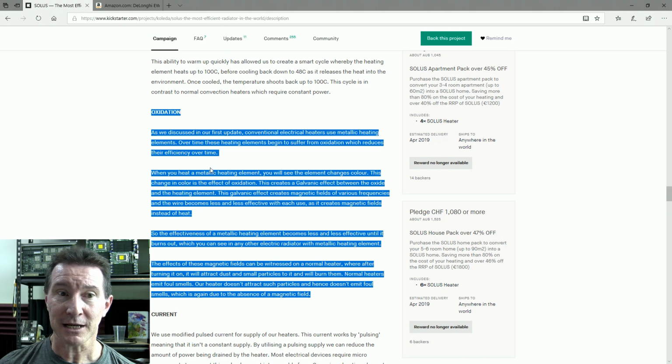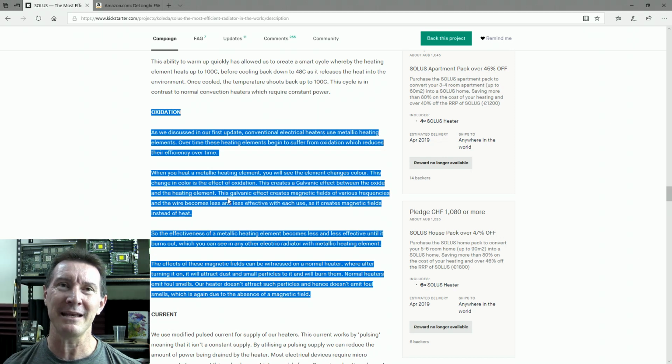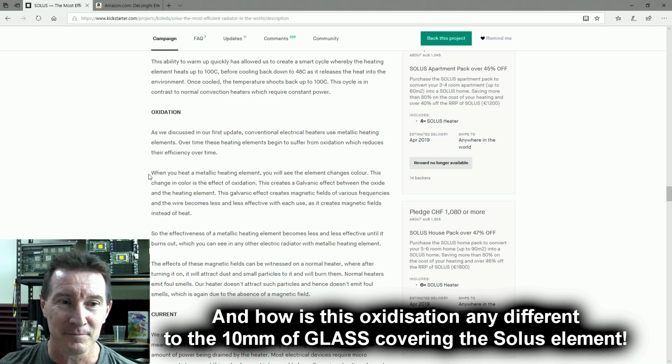Oxidization. "As we discussed in our first update, conventional electric heaters use metallic heating elements. Over time, these heating elements begin to suffer from oxidization, which reduces their efficiency over time." Now, I'm no genius, but let's say your radiant heater uses 1,000 watts and it oxidizes on the surface of your element or whatever. How does it become less efficient? It's still consuming 1,000 watts. It's converting 1,000 watts into heat. That heat radiates out into the room. The oxidization doesn't do anything.